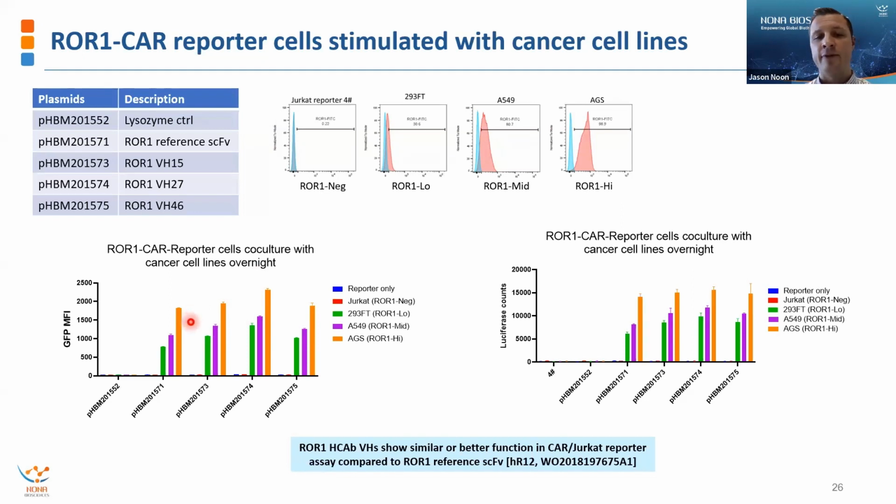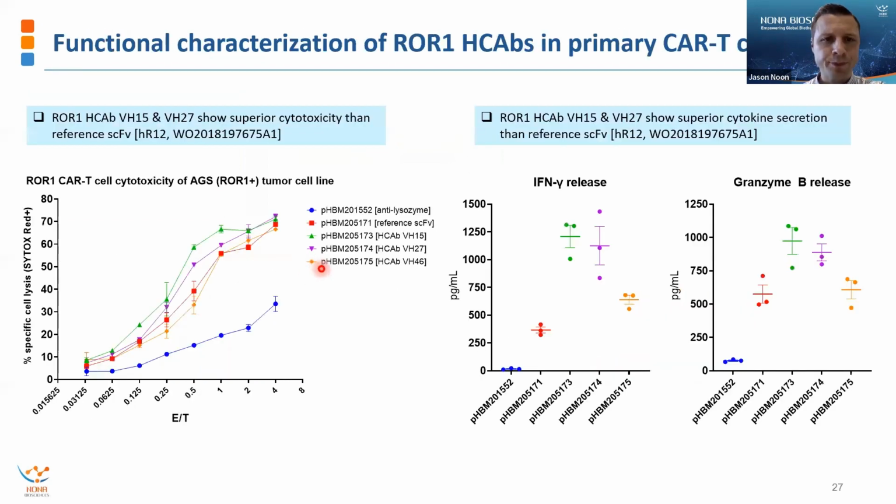And this was really exciting for us then to take this to primary CAR T cells and compare their in vitro functions. So here on the left, we can now see again this is a cytotoxicity assay of the ROR1 high tumor cell line. And in the blue, we can see this is our anti-lysozyme CAR. And then in the red is our ROR1 reference HCAb-V, followed by our 3 ROR1 HCAb-VHs, 15, 27, and 46.